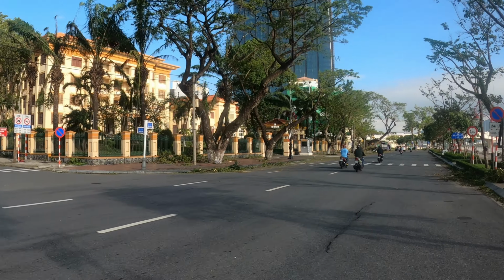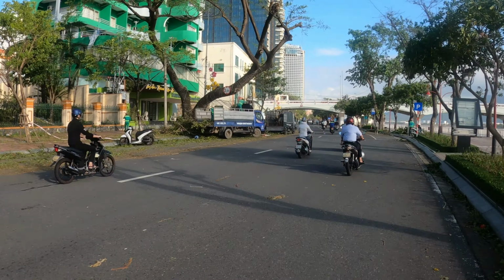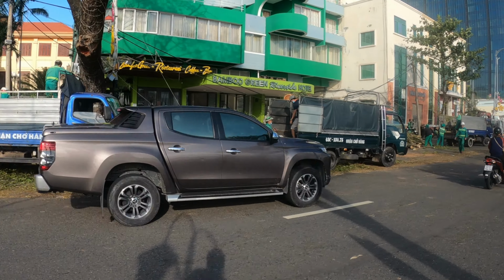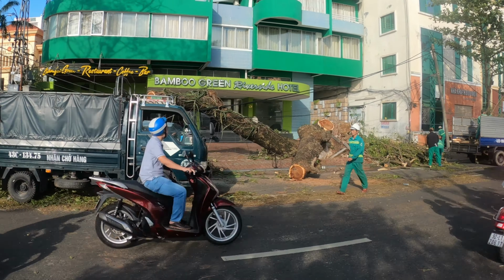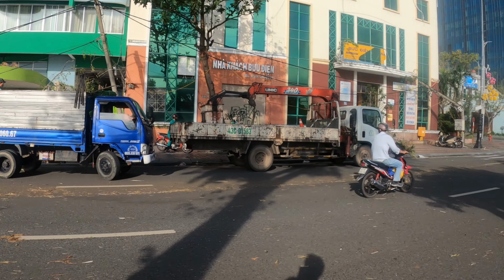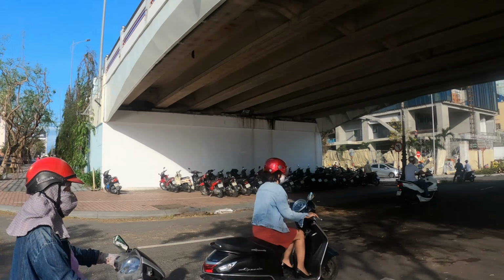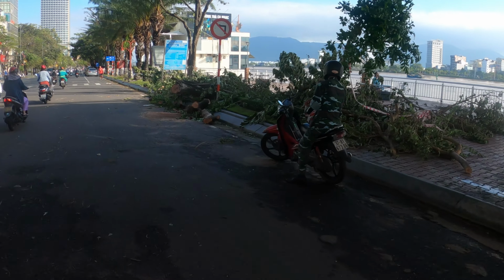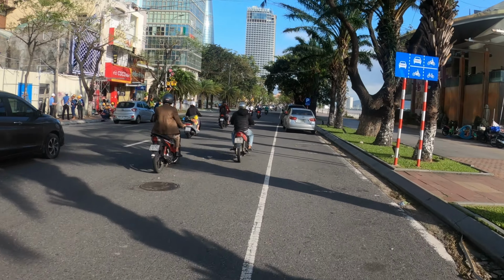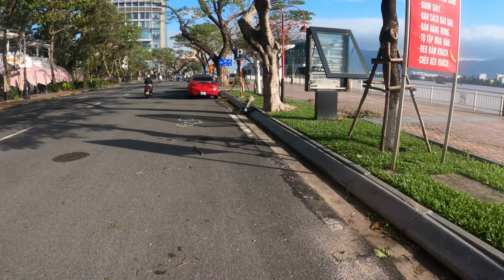This is the People's Committee building. Danang People's Committee. Yeah. This tree was a big one. These trees are all defoliated. Over here. Danang has a lot of nice trees, so that's just something you have to deal with in a storm. Signs blown over.